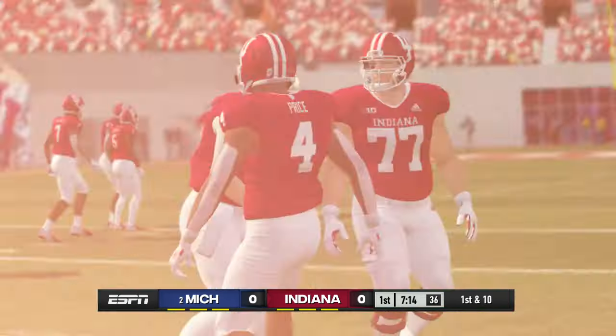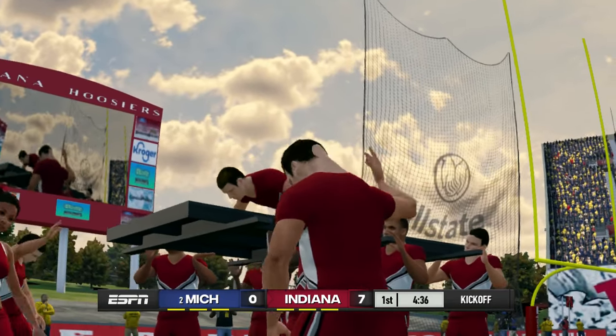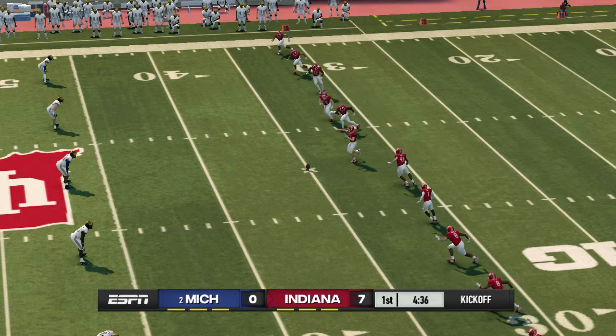Perfect call under these circumstances, confusing them with the option and then getting the football into the hands of the running back. And he adds the extra point. So an 11-play, 71-yard drive, and it's good for 7 points. So our score, 7-0. Everyone's all lined up and ready for the kickoff.